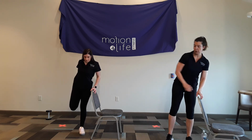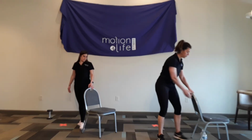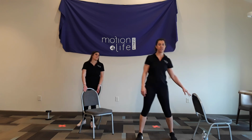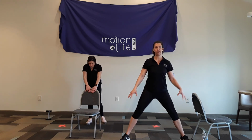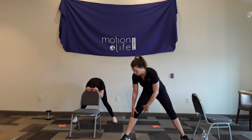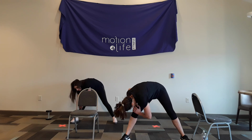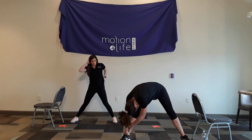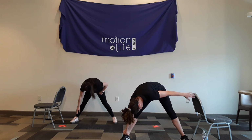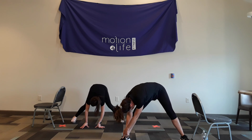Okay. We're going to widen our stance. I want to use my chair because my chair is always here if I need to grab on. We're gonna widen our stance. Our knees can be soft, they're not locked. And we're gonna reach for our right toe. If you can't reach for your toe, you can hold onto your knee, but we're gonna stretch our hamstring. Again, if you need to hold on to that chair, but we're reaching for that toe.